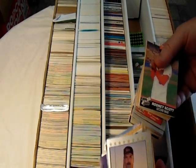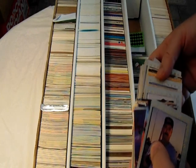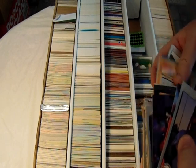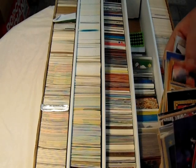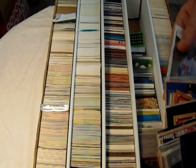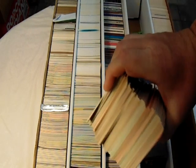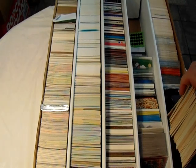And as many of you know, I use these for my TTM videos, and I get tons of these signed through the mail almost on a weekly basis. Whenever I do a baseball video, you usually see one of these in that video. So this alone in itself was worth $10 to me. Everything else here is just an added bonus.